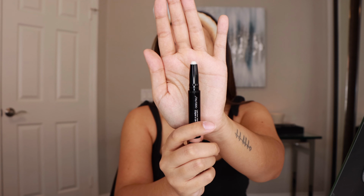So on this side you have a white primer. I never really use lip primers because most of the time I just apply chapstick or Vaseline before I start my makeup anyway. But let's give this a shot.